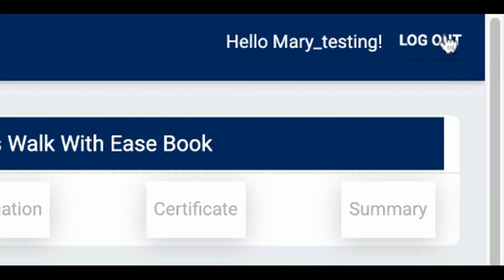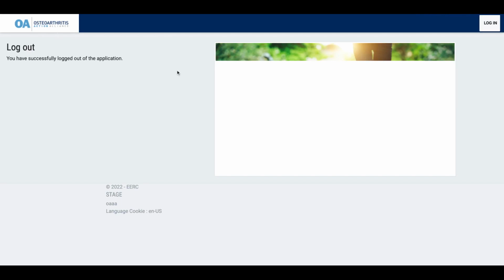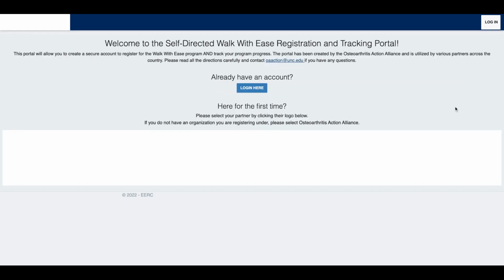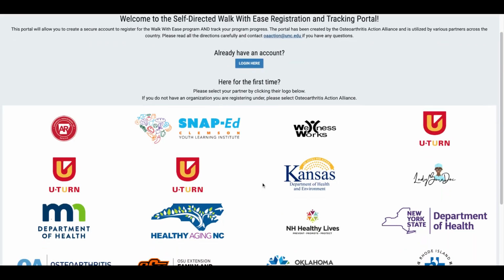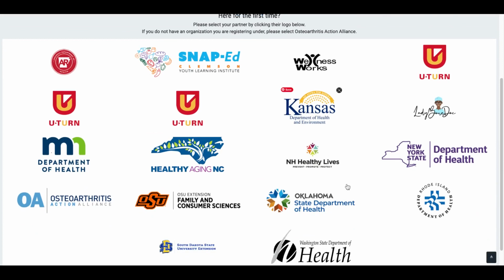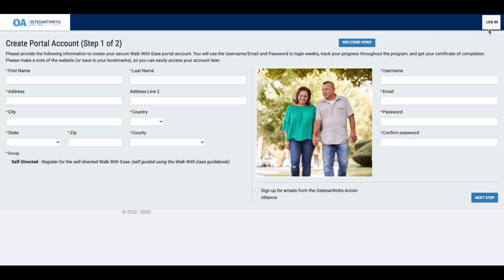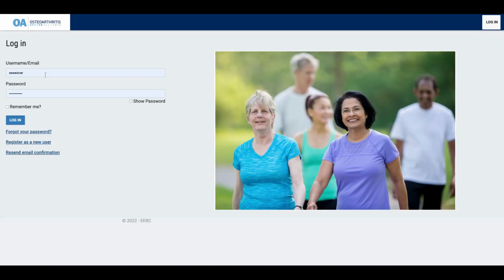I'm going to go ahead and log out now, and then I will demonstrate that you will probably come to your home page. Your page for the portal may look a little bit different than everyone else's. You may come to a page that looks like this, that has all of our different partners on it. You would just select your partner logo, and you would click login in the top right hand side. And then you would enter your username or email and your password, and that will log you back in to where we just were.